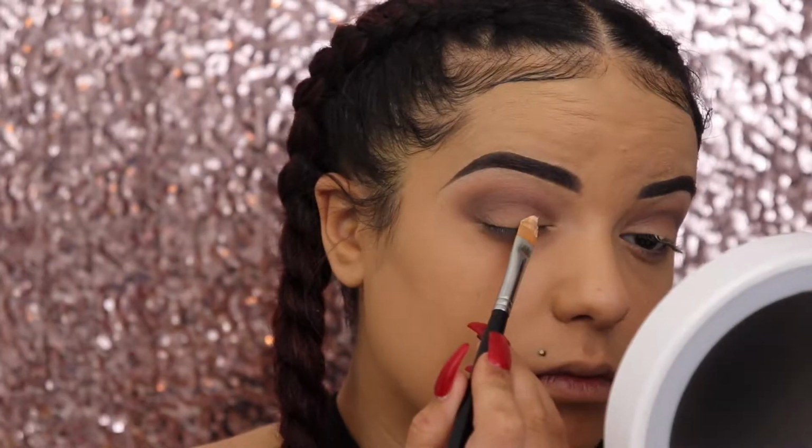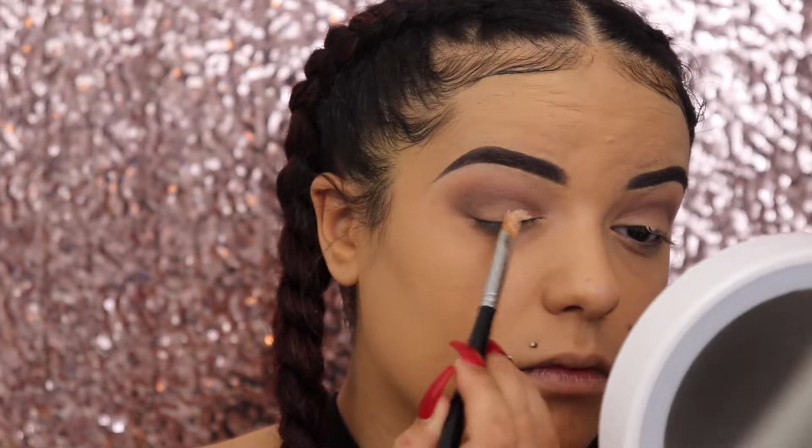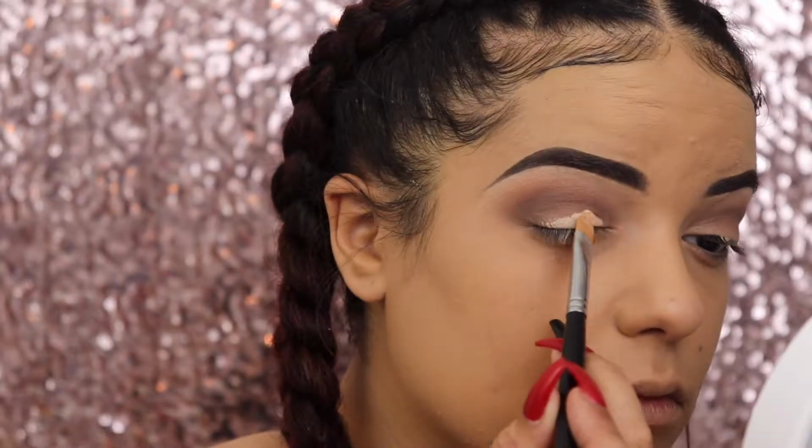Now I'm going to go in and create that cut crease. I'm going to go back in with that same NYX concealer that I used earlier. Okay, and then when I'm creating this cut crease, I'm going to go a little bit below my crease. Just a tiny bit. And you want to make sure that you have a decent amount of product on your brush so that you're getting good crispy lines.